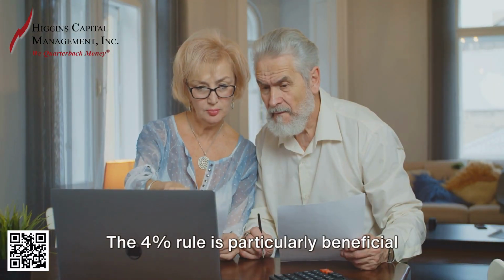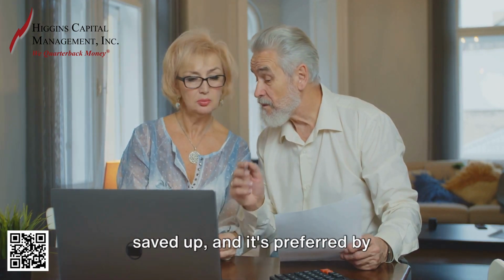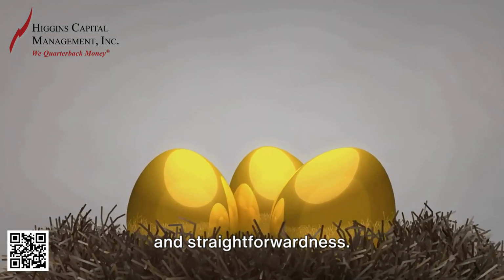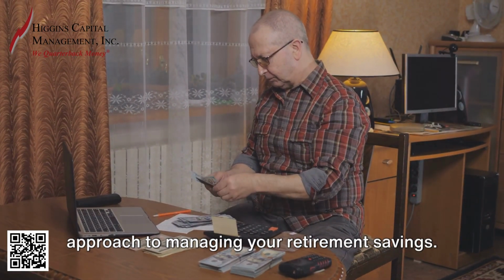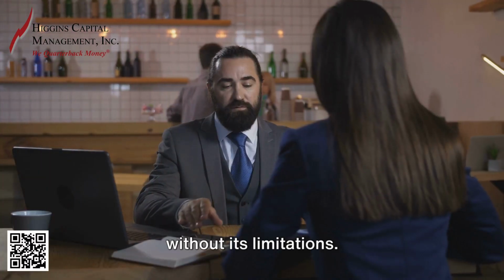The 4% rule is particularly beneficial for those who have a significant nest egg saved up, and it's preferred by individuals who appreciate its simplicity and straightforwardness. It essentially offers a simple, hands-off approach to managing your retirement savings. However, like any strategy, it's not without its limitations.